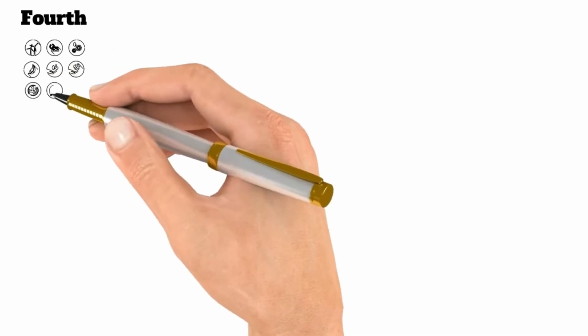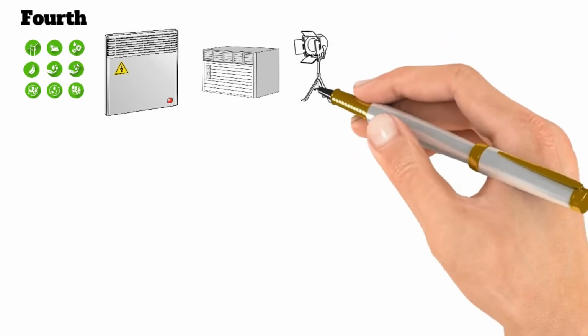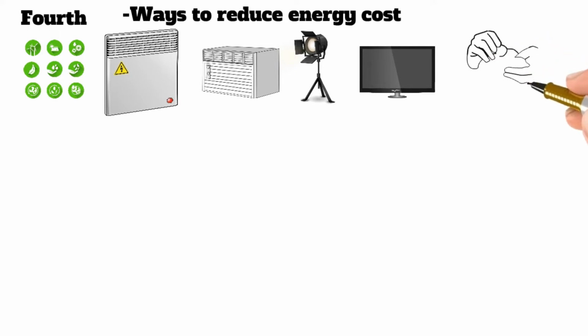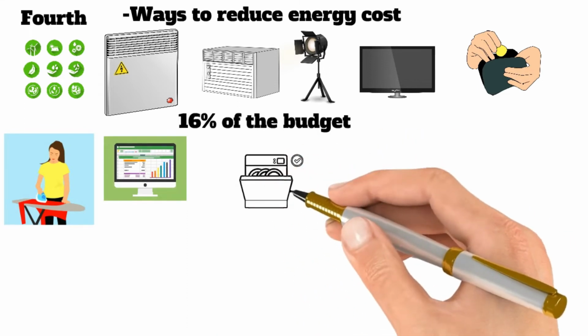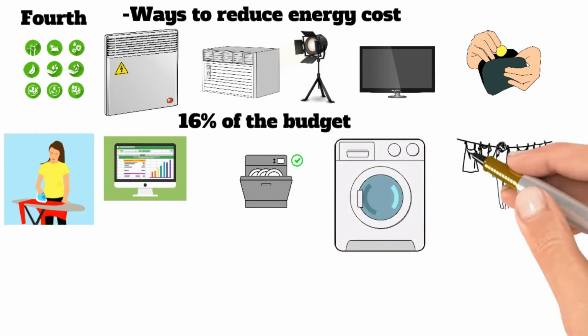Fourth, reduce the amount of energy you use. Despite the fact that you are required to either heat or cool your home and provide power for the lights and other appliances, there are a number of ways in which you can reduce your energy costs and save money. There are straightforward ways to cut down on a normal family's electricity expenses, which account for around 16% of the total budget. The temperature should be lowered, the computer should be shut down, and the dishwasher should be run until it is totally full. Instead of being dried in a dryer, clothes should be dried by hanging them up to dry.